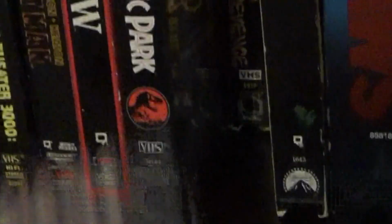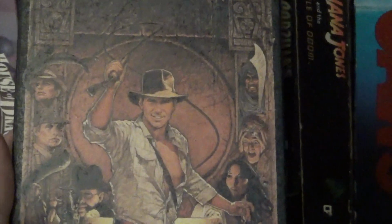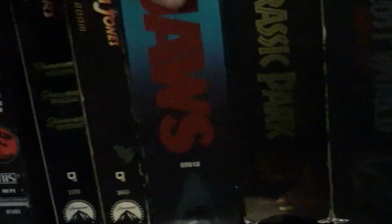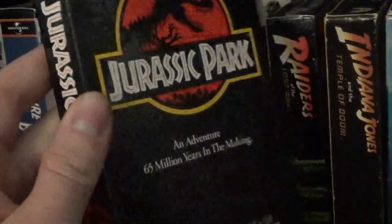Here's Raiders of the Lost Ark. I believe I got this from a different friend of mine, not Tag Movie Reviews, but I could be wrong. It is unopened. Now, this Jurassic Park tape I do know I got because I did a voiceover role for a friend's trailer, and he let me pick any VHS, and this is another unopened Jurassic Park.